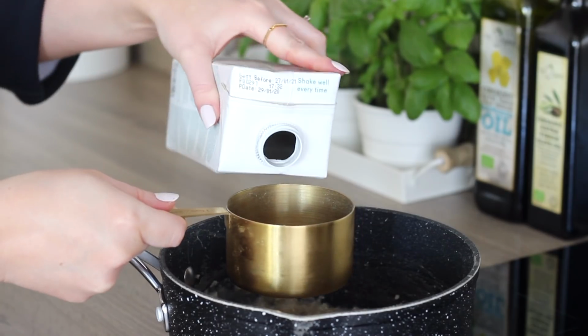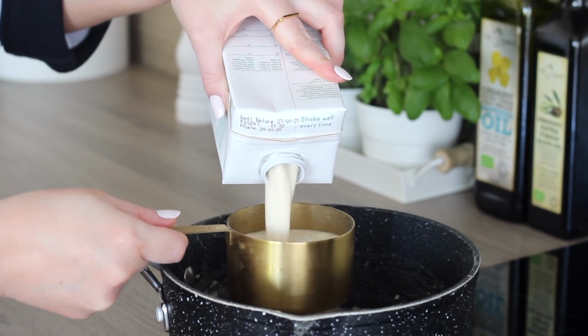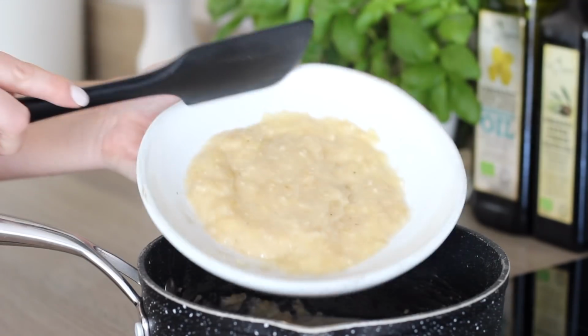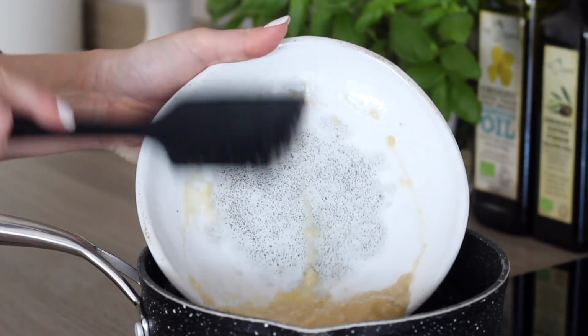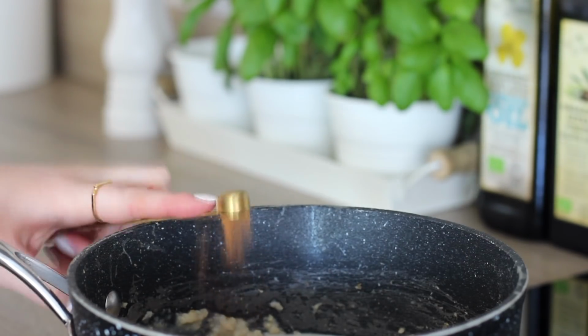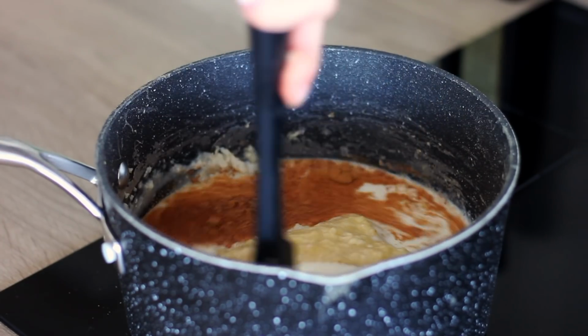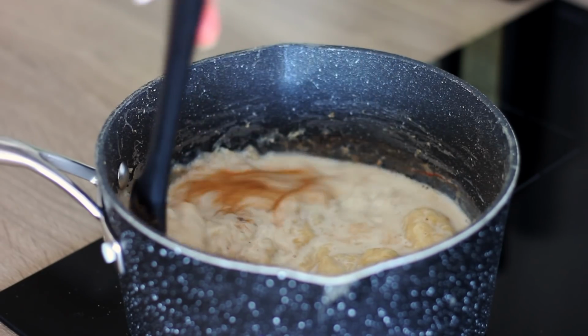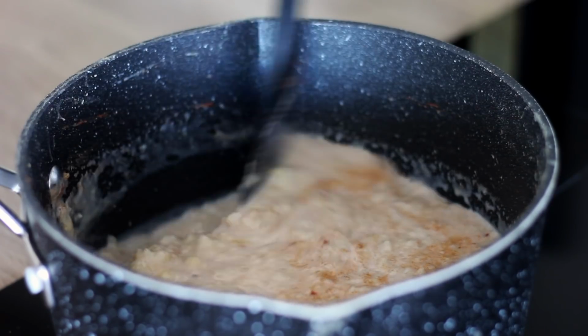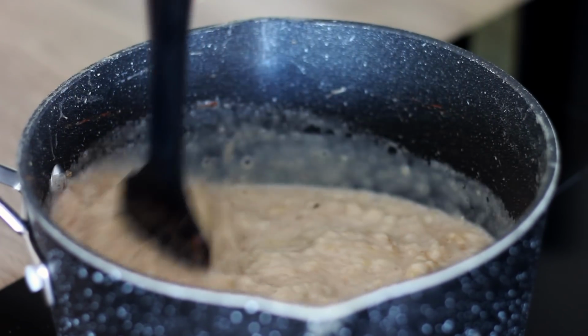I then poured in a cup of oat milk. I'm currently trying this one from Minor Figures and I really like it. I added the mashed banana to the pan along with a sprinkle of coconut sugar and also a quarter of a teaspoon of cinnamon, and then continued to stir it for another 5 minutes to keep it warm through and to combine everything well, and again so that it was nice and creamy.